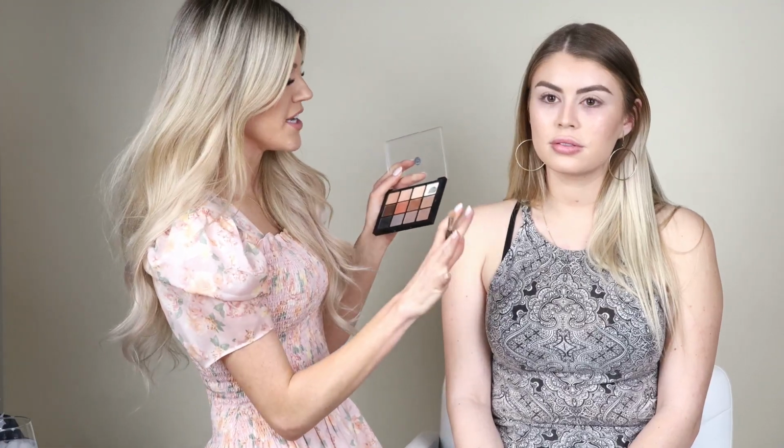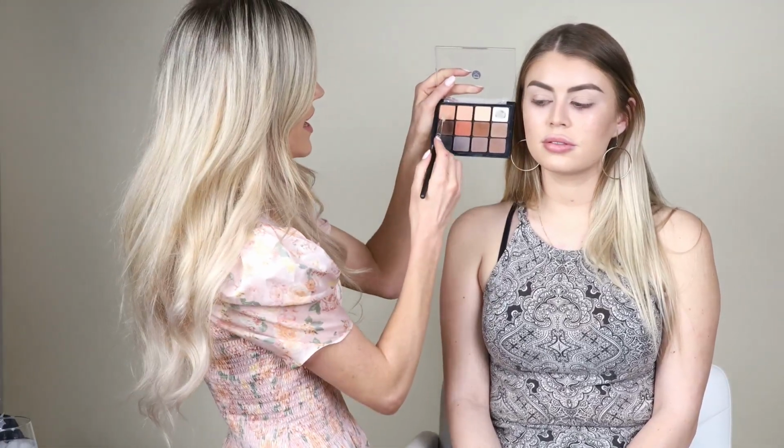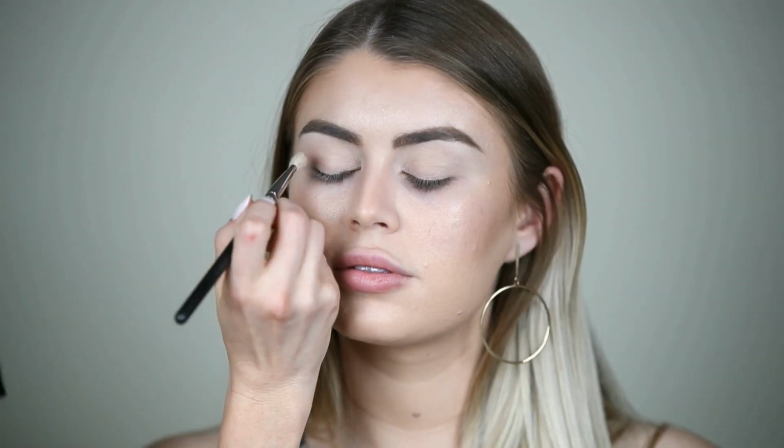Okay, go ahead and face forward. So that just gave her lid like a nice wash of color, like a nice pop, but it looks very natural, very neutral. So we're going to go in now with some of the darker colors and just build up her crease a little bit, same brush.